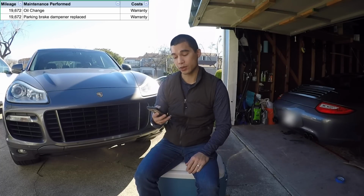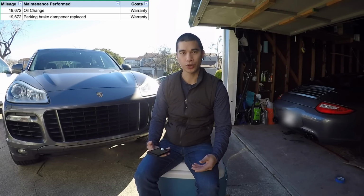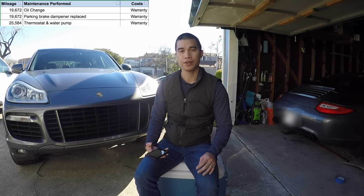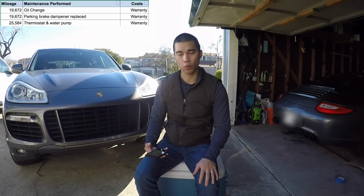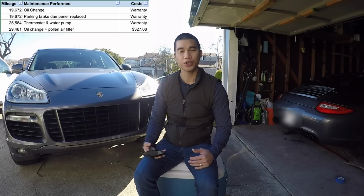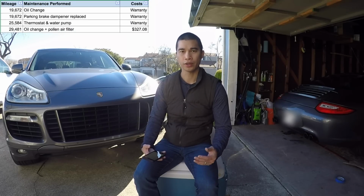So at 20,000 miles, the dealership changed the oil, and the parking brake damper had to be replaced. These two items were covered under warranty. At the 25,000 mile mark, the water pump, the thermostat, the seals, and the antifreeze all had to be replaced. This was covered under warranty. If you were to pay for this out of pocket at the dealership, it probably would be about a $1,500 job. At 30,000 miles, the owner had the oil and cabin air filter replaced for a total of $327.